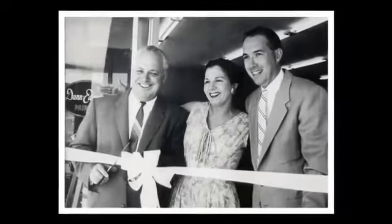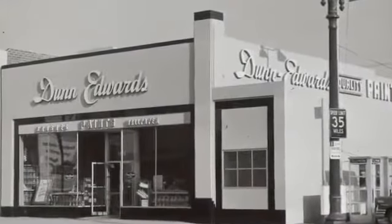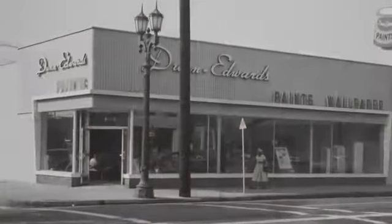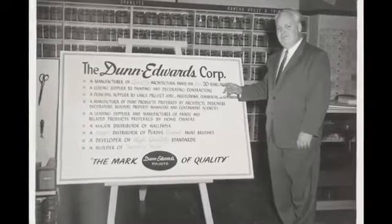The next year, Arthur C. Edwards bought into the business, becoming half-owner. Sales immediately improved, and a business philosophy was born: make the finest line of paint and give the best service at fair prices. It's a philosophy that endures to this day.